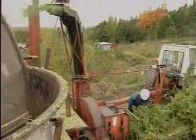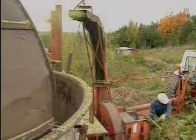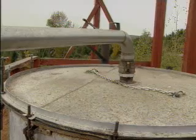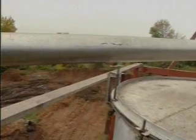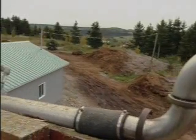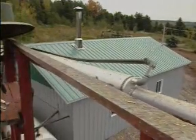The steam tanks are cylinders 9 feet tall and 6 feet wide. We can fit 3 to 4 tons of branches in them. They have a double bottom, so the water vapor steams the branches and releases the essential oil. Both the oil and water vapors are then piped together to the cooling tank.